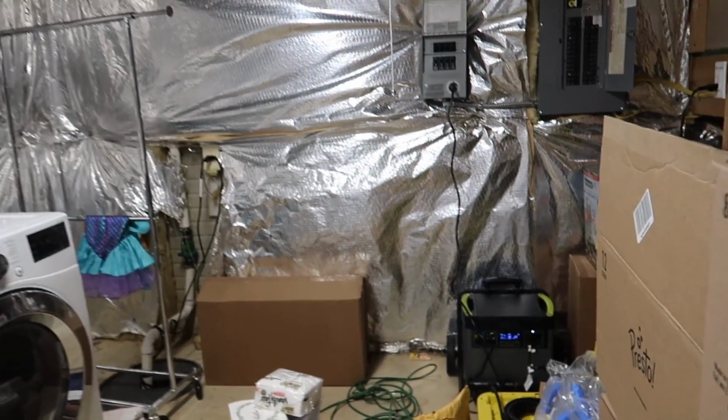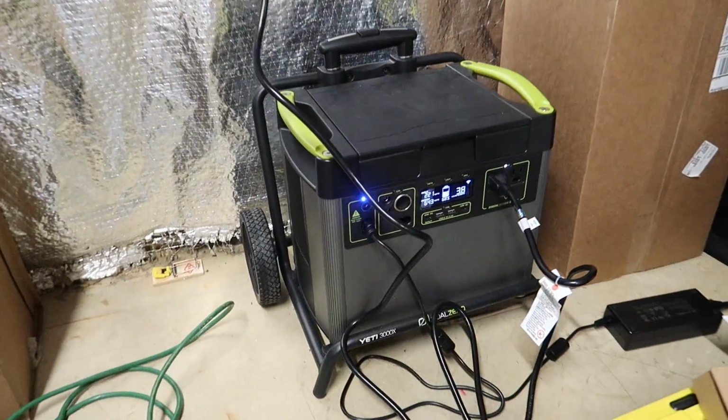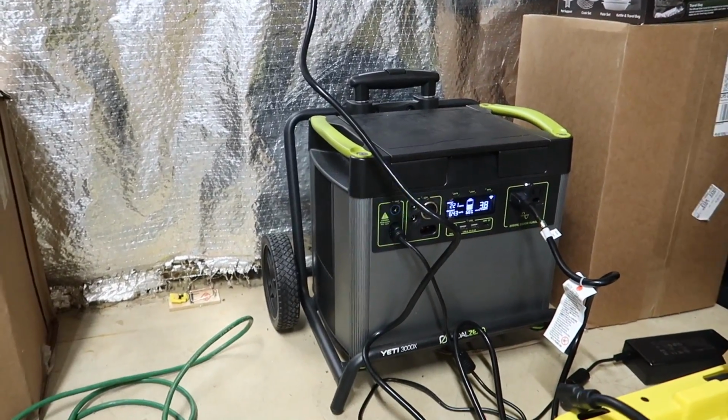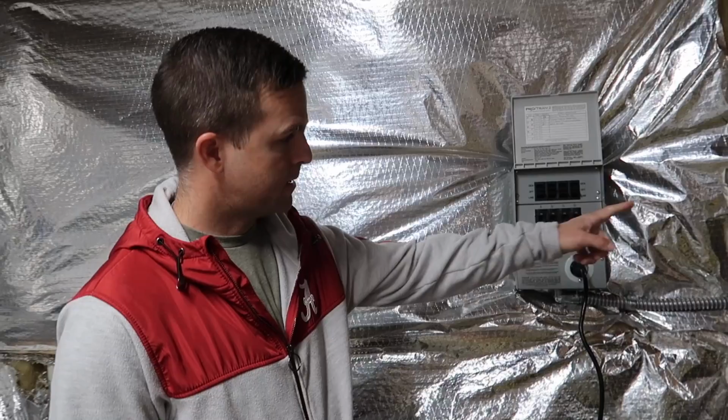So over here, that is the other like mini generator that we have. And this one is solar powered, right? It can be solar recharged. It's just a big battery. So this is hooked up to something there? Yeah, this is hooked up to a separate box that's connected to the panel.